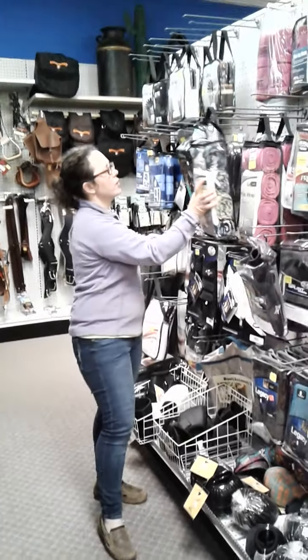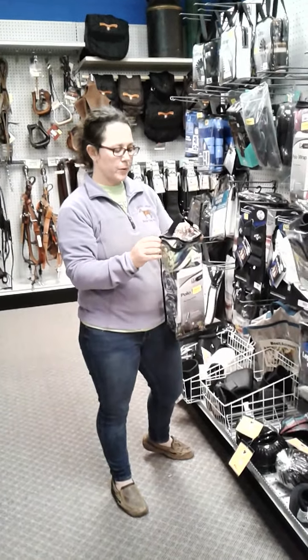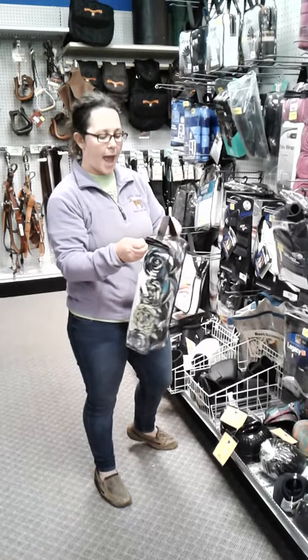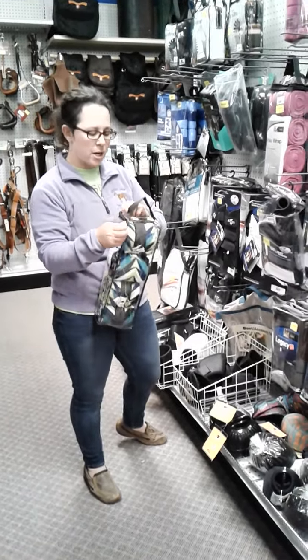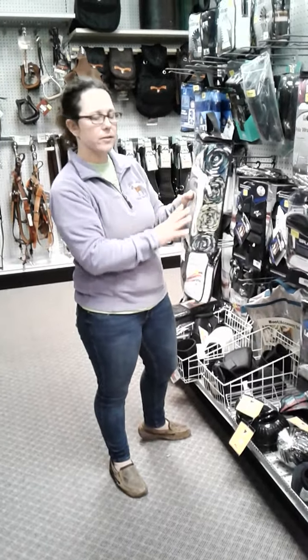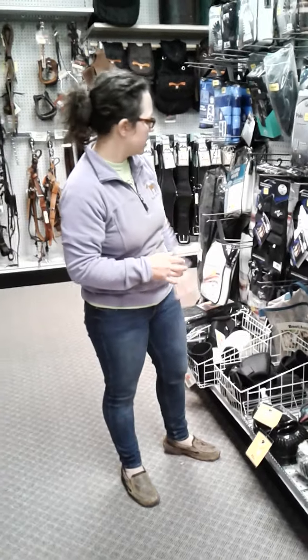We, of course, have a variety of polo wraps. Always good if you're using boots on multiple different animals, or you have a particular place you want to add protection, then polo wraps are always a great way to go because you can really customize the way that you wrap them. And we have those in some different colors.